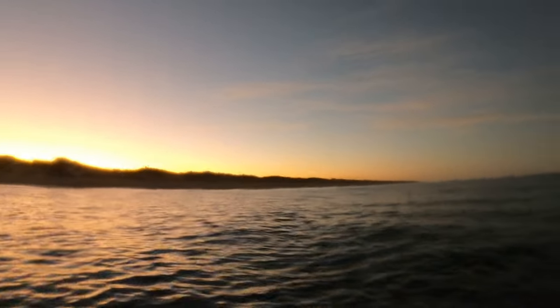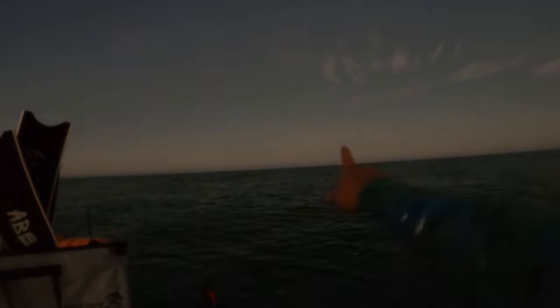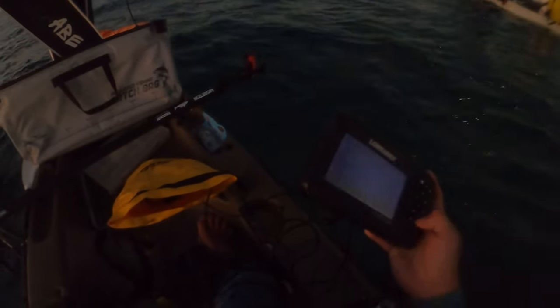Looking forward to a good fishing day today. So the plan is, whilst the sun is coming up, we're gonna try and fish for some snapper just around out there. And once we have enough light, we're gonna look for some crayfish. So okay, let's just get set up.